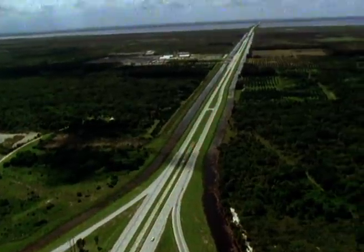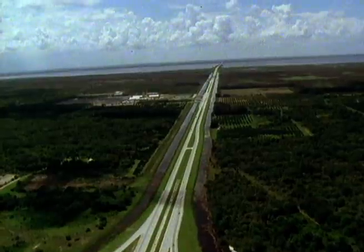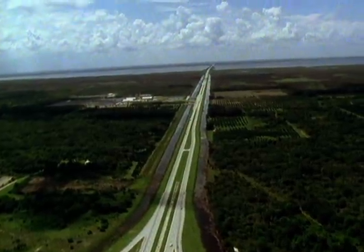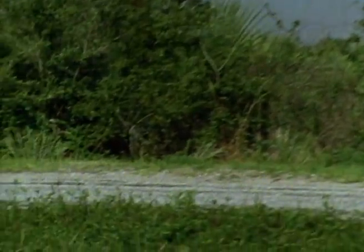13,000 workers drive in and out of the Space Center every day. There are 160 kilometers of highways altogether and the same amount of mown grass verge on either side. These verges attract wildlife perilously close to the traffic.